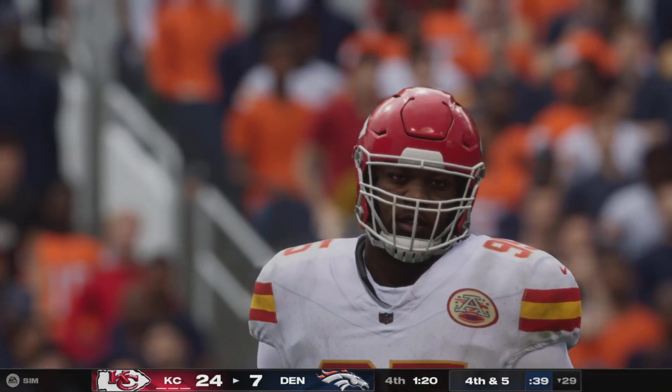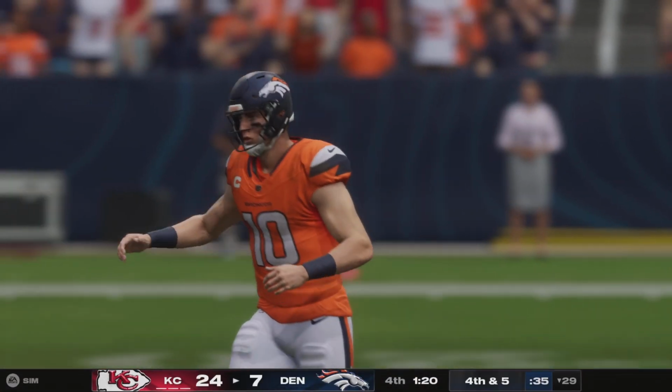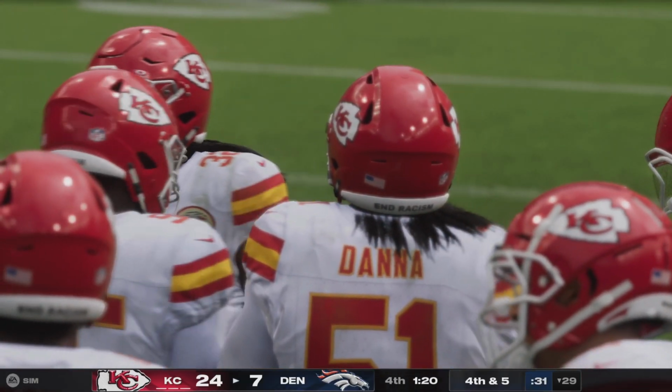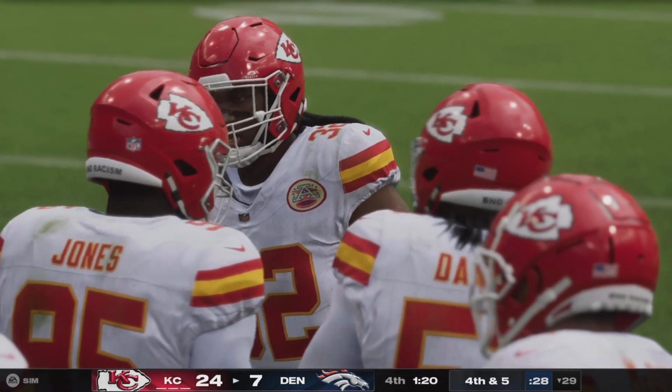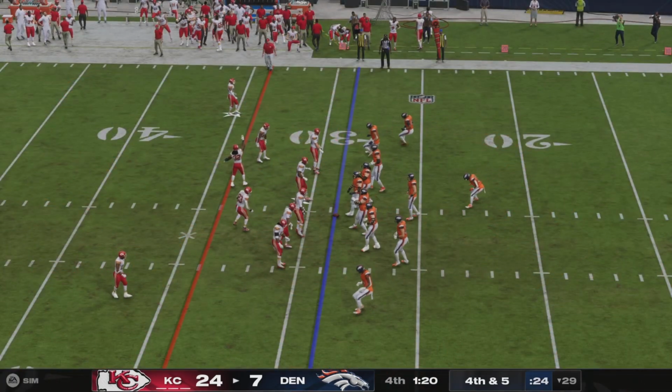Oh, hit as he throws there, incomplete. What we just saw there, that's really been a common theme all afternoon. A lot of pressure that forced the errant pass. He's been under duress this entire afternoon. He just had to unload that one. He's fortunate it was just incomplete and not intercepted.